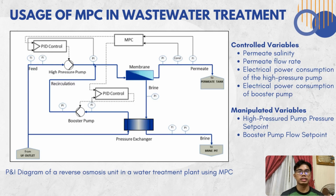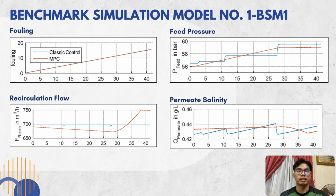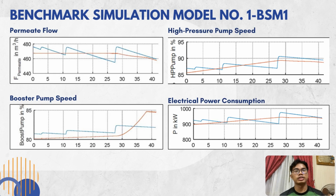A benchmarking simulation was conducted to compare between PID and MPC in a 40-hour time span. The 4x2x0 MPC control was created with 4 control variables and 2 manipulated variables as listed. The results of the benchmark simulation are shown here in this slide and this slide. To ensure the output is close to the set point, the plant operator is required to manually change the feed pressure set point. Hence, a sawtooth-like graph can be observed when using PID controllers. When the set point is made, the controller's actions will cause a disruption to the plant operation.